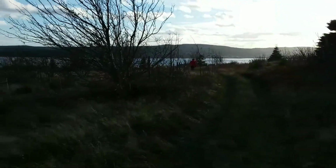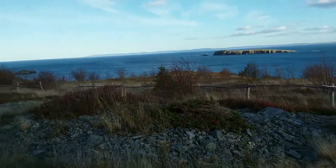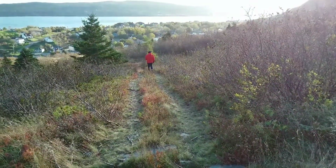So there's lots of trails just up around behind our house that are great fun to have, so that we don't have to go too far at our age to enjoy a lovely walk.